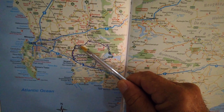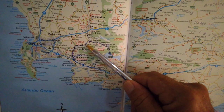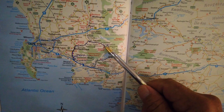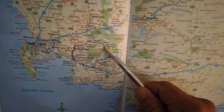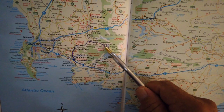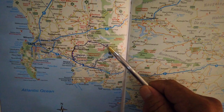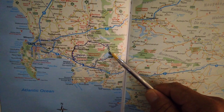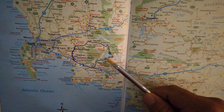We will then pass through this road again, grape producing wineries, and all the way to Franschhoek. Franschhoek is a very old town. The town is about 150 years old. And then once we're in Franschhoek, we will pass through Franschhoek Pass and through the mountain, and then we will reach this very big lake, the Theewaterskloof Dam.